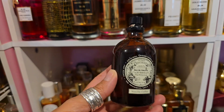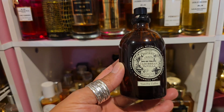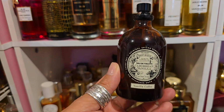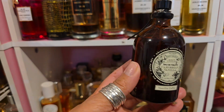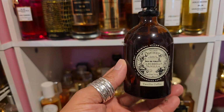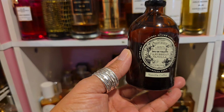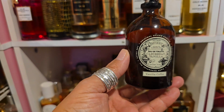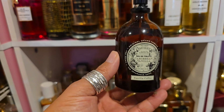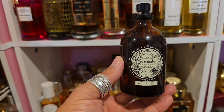This is Perlier Vanilla Coffee. Now, I actually have the original of this one, the Caribbean vanilla. I don't know where it's at, but honey, y'all are sleeping on these. These are EDTs. This is giving you boozy vanilla coffee. It is so delicious. This line, of course, was way before the vanilla coffee vibe that was going on. But this is good. The Caribbean vanillas are so good and so underrated.